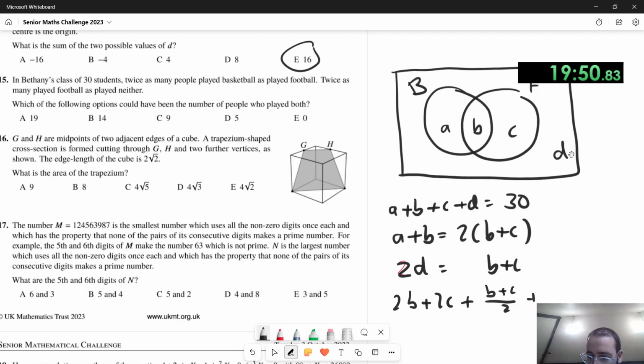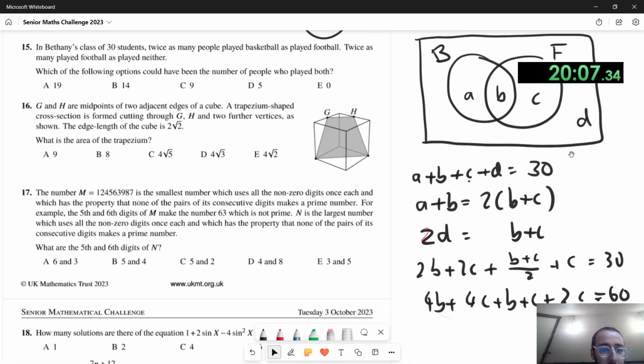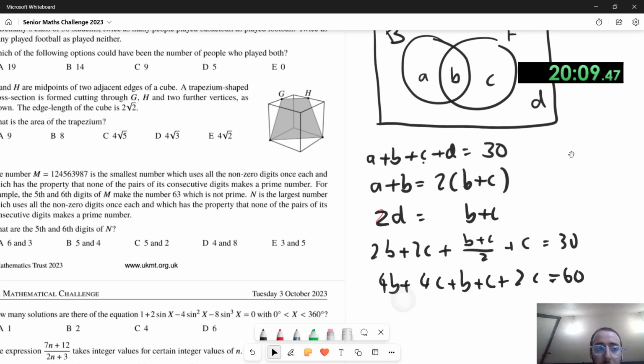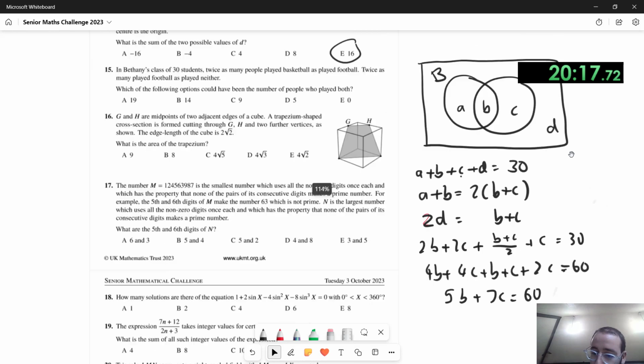And then I've got this other C that I forgot about, equals 30. We've got four unknowns and three equations, so it's just possibilities. Okay, so if I times anything by 2, 4b plus 4c plus b plus c plus 2c equals 60. So we're trying to find possible values for b. So I've got 5b plus 7c equals 60.